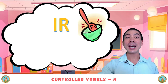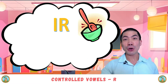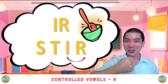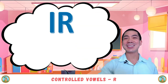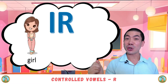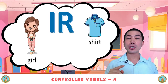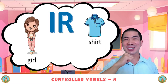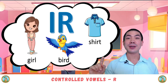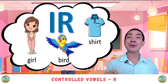Next, we have IR, which is the same as ER. Like in stir, stirring and mixing. We also have girl, g, earl, girl. Good. We have shirt, sh, ert, shirt. Good. And then bird, b, erd, bird. Once again, IR is the same as ER.